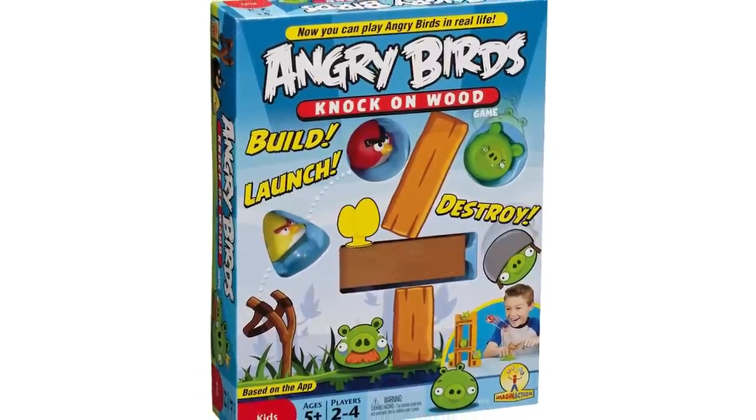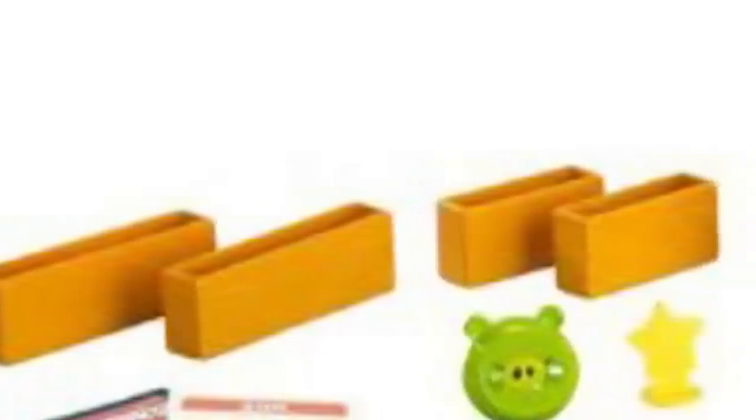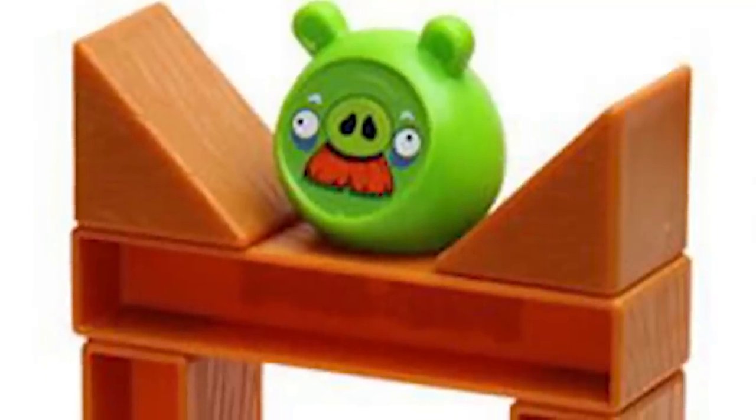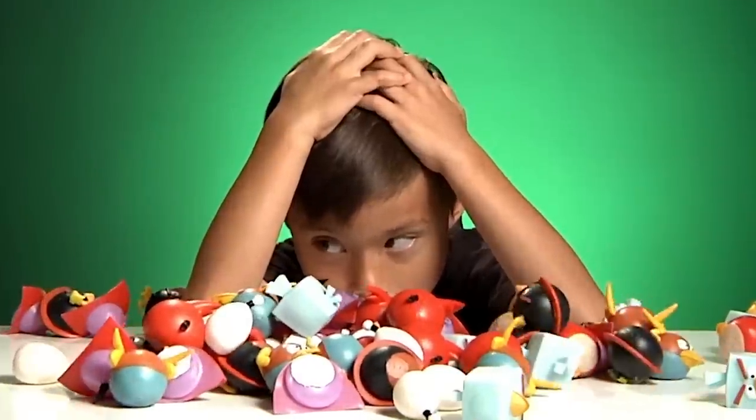The earliest Angry Birds toy I can remember is this one, Angry Birds Knock on Wood. Came with a bunch of different wooden building blocks. You could build your own structure with it, put the pigs on top of the structure, and then slingshot the birds into the structure to destroy it. This toy was awesome. There were also Angry Birds Mash'ems. These things were basically just little squishy toys. You could twist them, stretch them. And hey, I even got a bunch of them dumped on my head for a video one time.